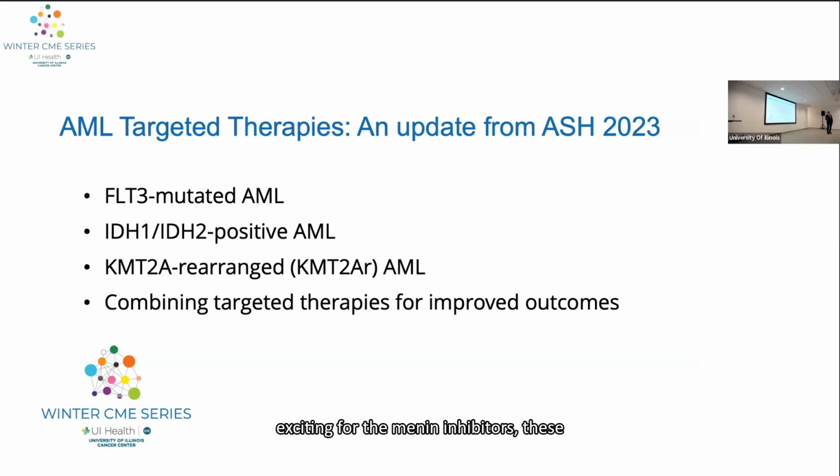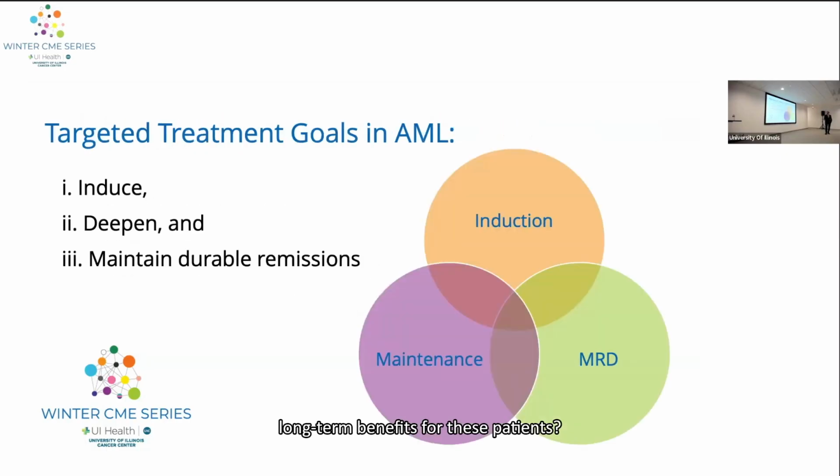What will be exciting for the menin inhibitors, these are all in monotherapy testing right now in the relapsed refractory setting. But as we've talked about for FLT3 and IDH1 and 2 mutated AMLs, the real benefit is going to be moving these upfront early and seeing what kind of combinations with intense induction or less intense induction might give long-term benefits for these patients.